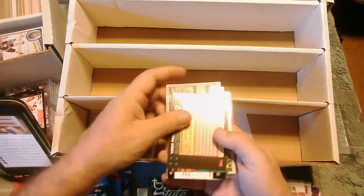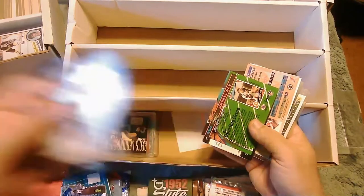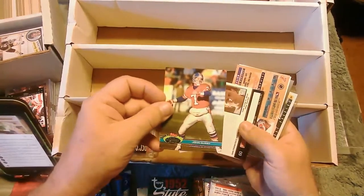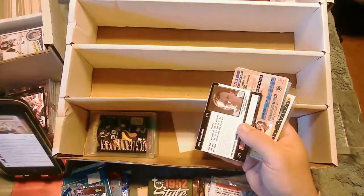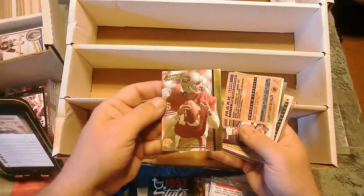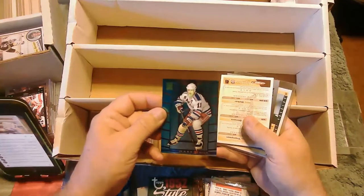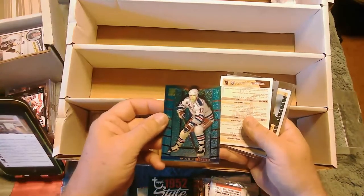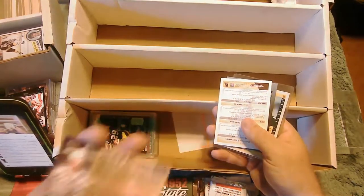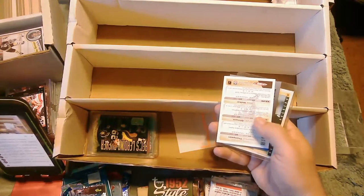All right. This one is not numbered. And it is Chris Paul. So he's a good ball player, for sure. Heard his name. How about a John Elway? Very nice, Stadium Club. This is a Joe Montana Action Packed. Very nice. Here's a Hockey Topps Stadium Club Chrome, Mark Messier. Oh, it's just Topps Stadium Club, but it's a Chrome card. Number 3 of 9, it says.